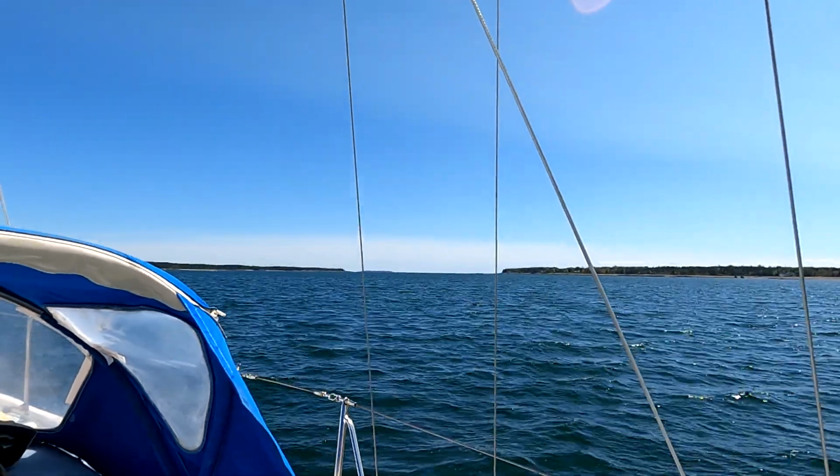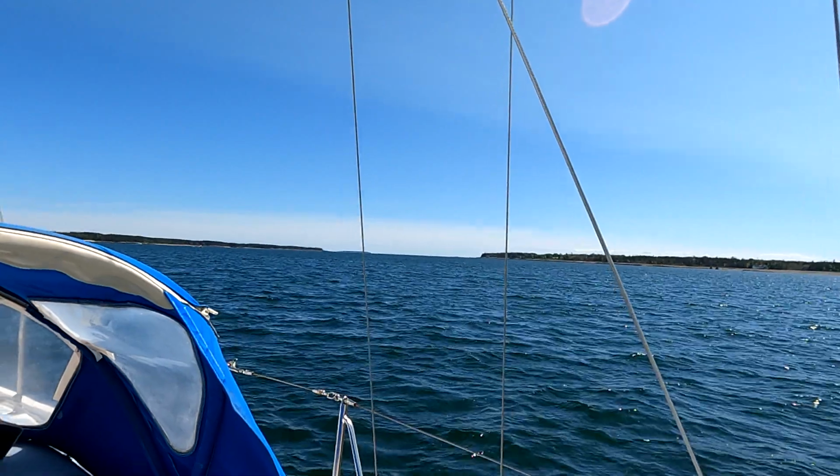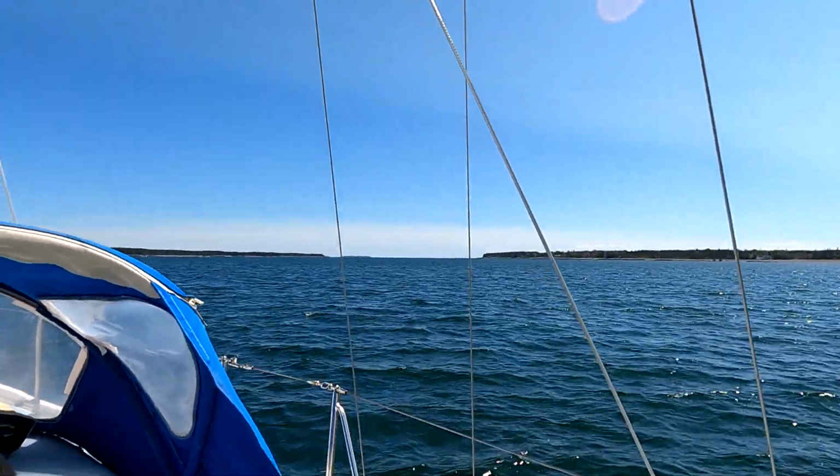There's the view south, out the western way here in the great harbor of Mount Desert Island. That is one of the Duck Islands in the distance out there.